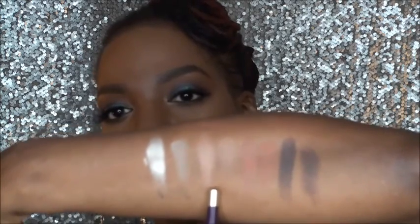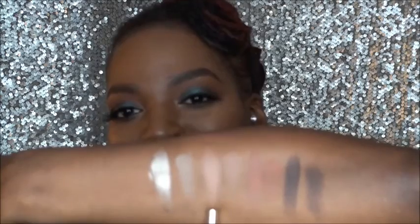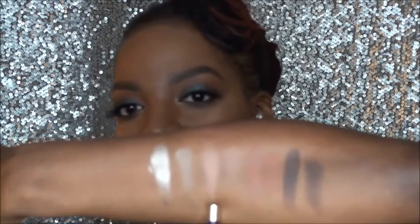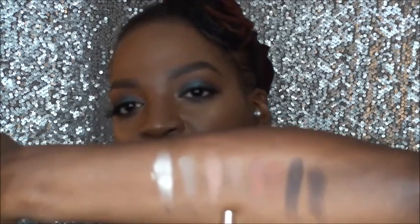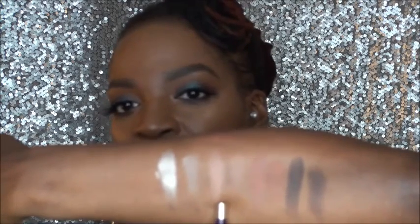Then, as I told you, the second color is Innocent, which is this brownish color right next to it. As you can see, it swatches almost the same color as my skin. I had to go in with my finger so that it could actually show up, but it's a really nice brown color. Then your brush swatch is right next to it. See what I mean? It's a perfect brown color.